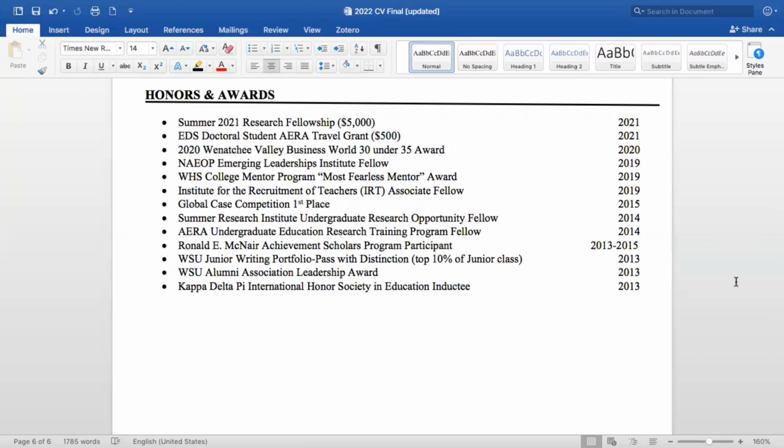But I don't want you to put like a major list. Make sure that it's like maybe a small list that they are able to really just skim through really easily. That way they get a sense of what you have accomplished and what awards you have received.